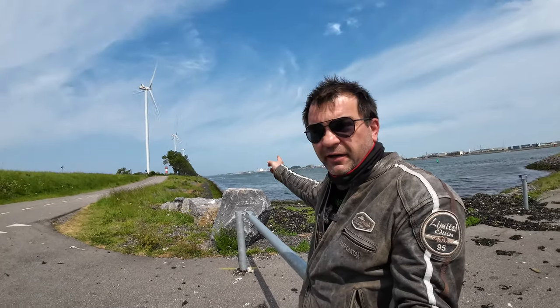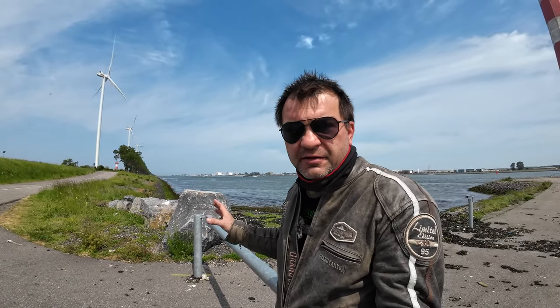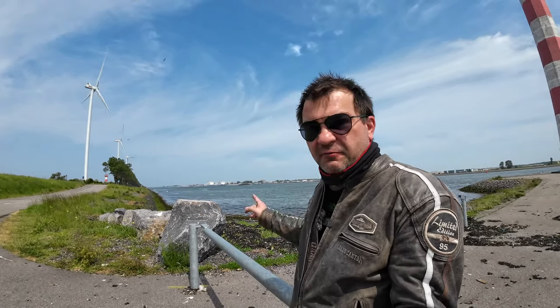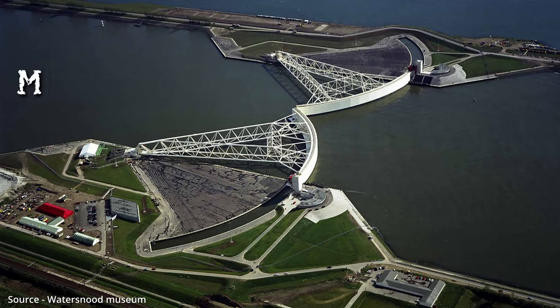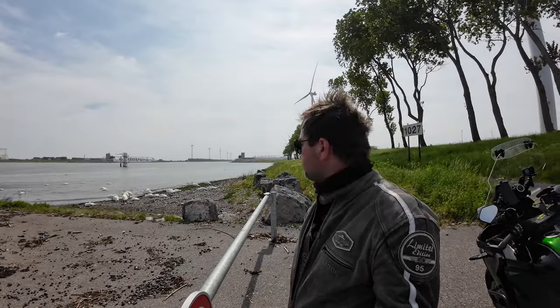What you see over there is Hoek van Holland. It's a small town on the coast, and that's exactly where the entrance to the Europort is. You can see as well the ferries. These ferries from Stena Line, they're going to England. And on the other side is our next barrier, which is called Maeslant barrier or Maeslantkering.